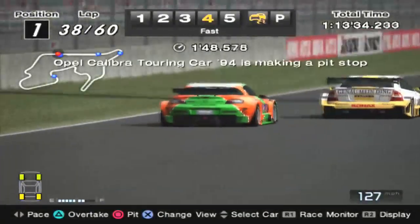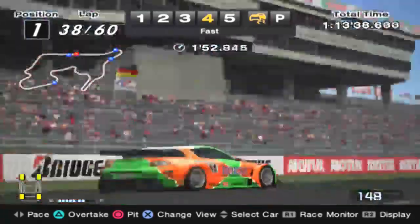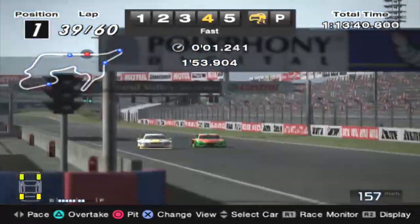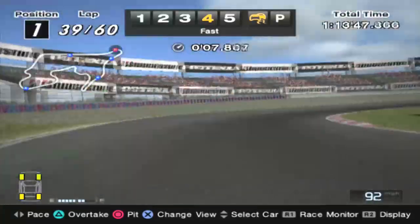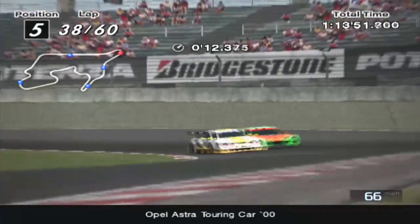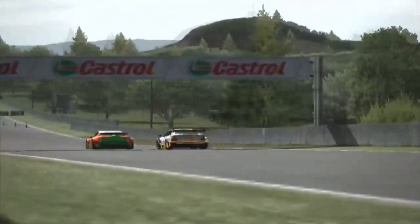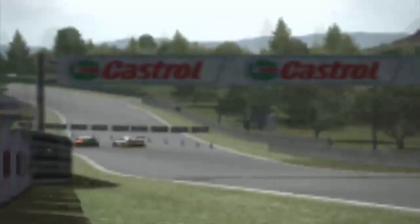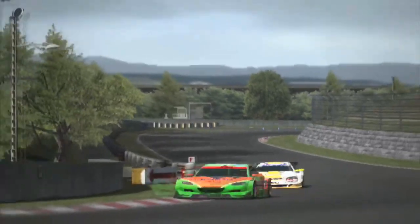Alright, Granny, past the Astra. Oh, the Calibra's pitting again. How many laps is it going? It's on lap what? 30? Oh, come on, you can pass the Astra. Man, we're neck and neck. Oh, Granny's getting away. Well, that battle's over.